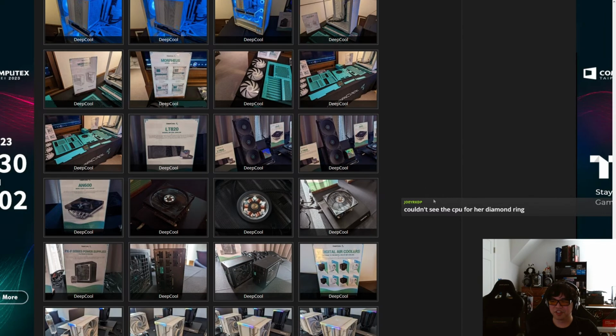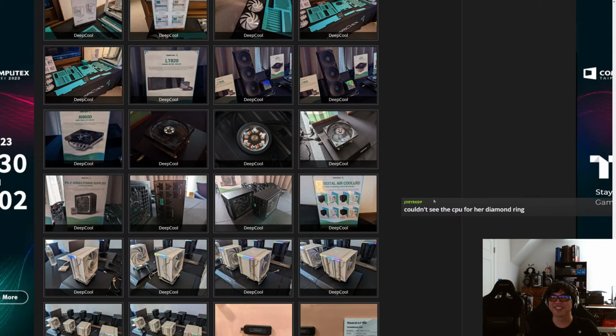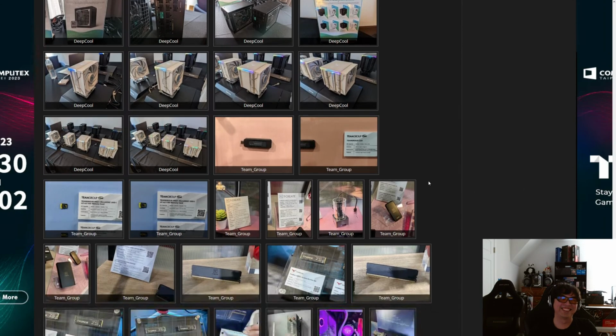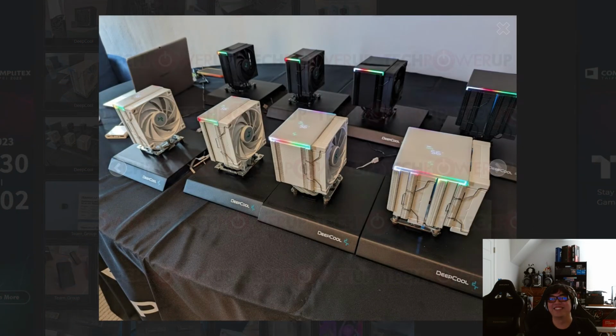You couldn't see the CPU because the diamond ring was in the way. But see, here we go again. Now here's Deepcool. Here comes the next one. All these other CPU coolers.